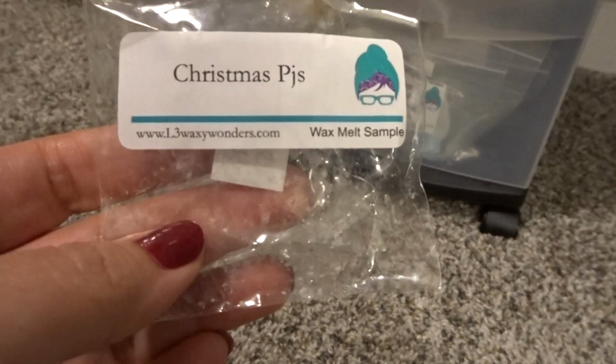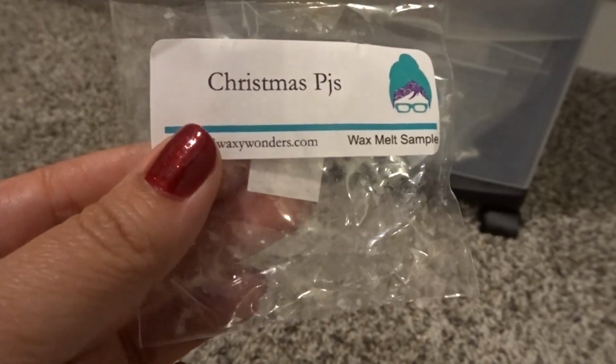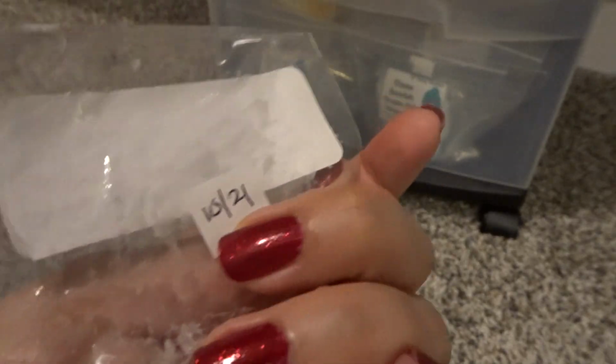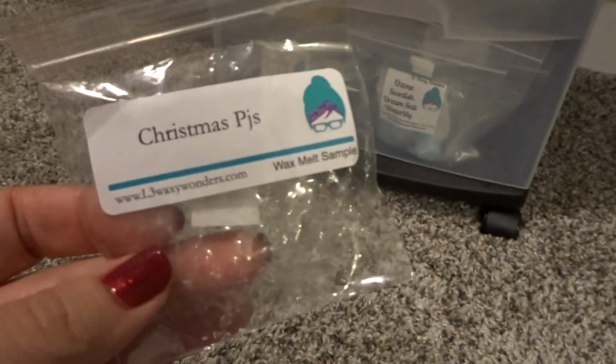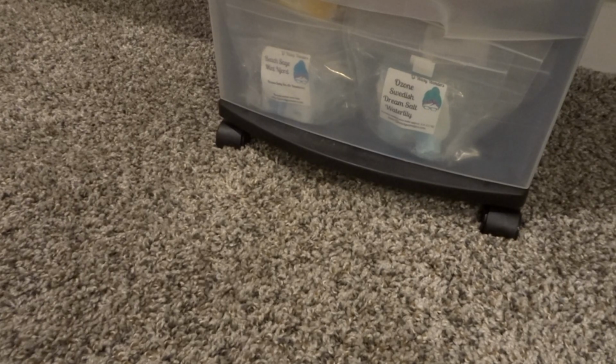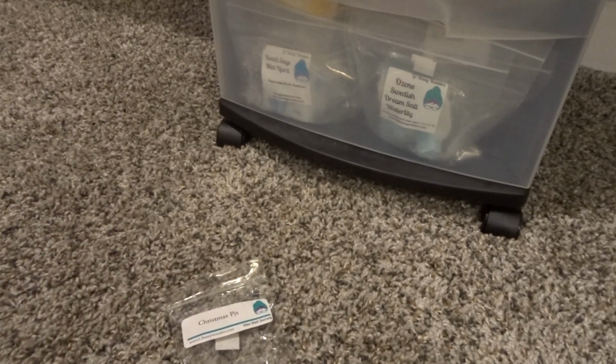This first one is Christmas PJs. I don't have the scent notes on this, but this, to me, is from L3. This is more of a laundry type scent. There was definitely something else in it, but it was very forward on the laundry. So I put this in my laundry room. I actually like melting laundry scents in my laundry room because it just smells like someone's doing laundry. So that has kind of like a detergent, like a powdered detergent type scent to me.